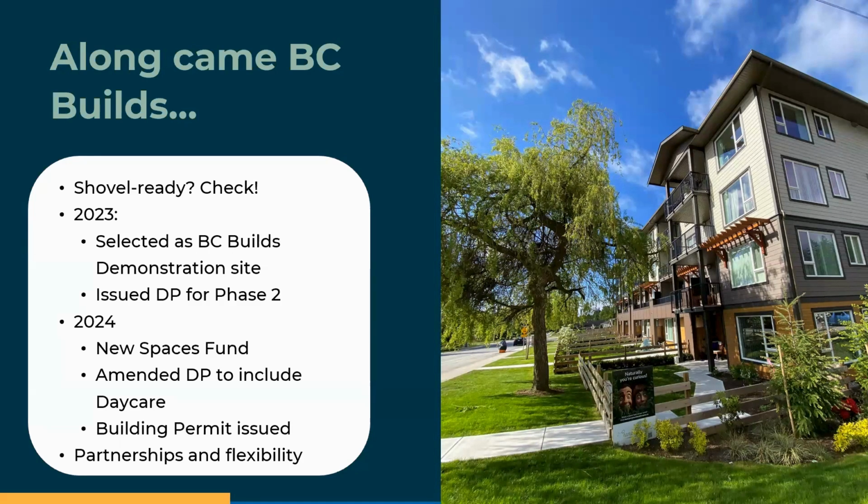We heard shovel ready was a requirement, and it was a box we could basically tick. I think we were missing a development permit. And not long after that, BC Builds selected this site as a demonstration project. And at the same time, we got the development permit approved by council. And we had regular meetings with our architect, our nonprofits we were working with, the Sunshine Coast Affordable Housing Society, the development team, and the BC Builds team.